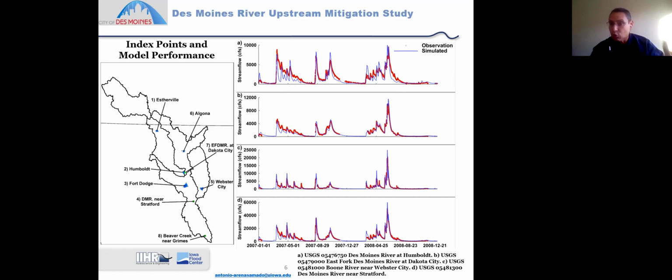So this is a long-term simulation, which is, in my opinion, a very high hydrologic bar, because you want to come up with model parameters that allow you to make predictions over 17 years with drought periods, flood periods, snowmelt periods, and everything in between. And I'm just giving you an idea about the model performance, how the model predictions compare against observations at 4 different points throughout the watershed.